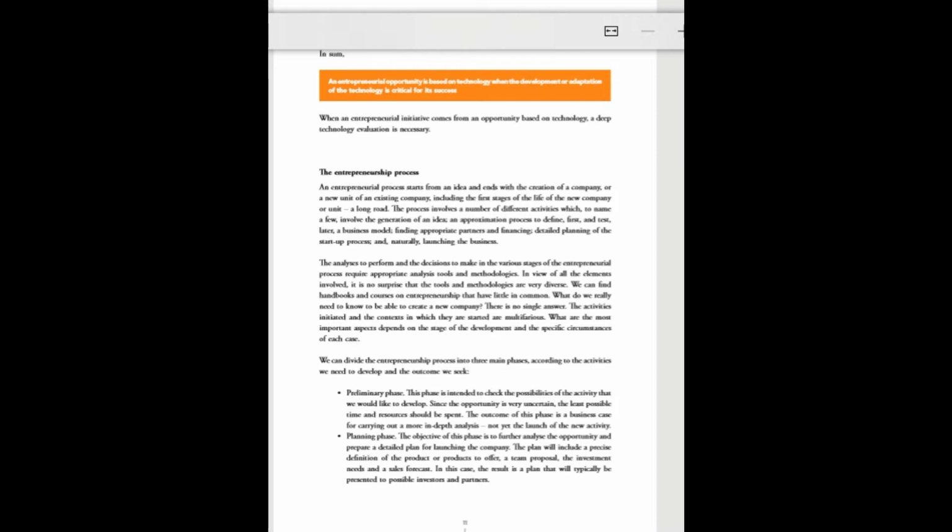Entrepreneurship process. Now, this is a separate topic, as we have learned, because we have dealt with entrepreneurship and how it is related to technology and how we can take an opportunity which is purely entrepreneurship based, and take advantage, and we can actually combine both the entrepreneurial opportunity and also the technology. But right now, the entrepreneurship process is altogether a separate one. An entrepreneurship process starts from an idea and ends with the creation of a company.